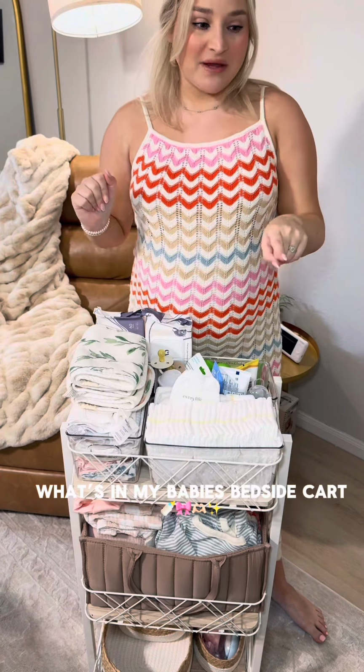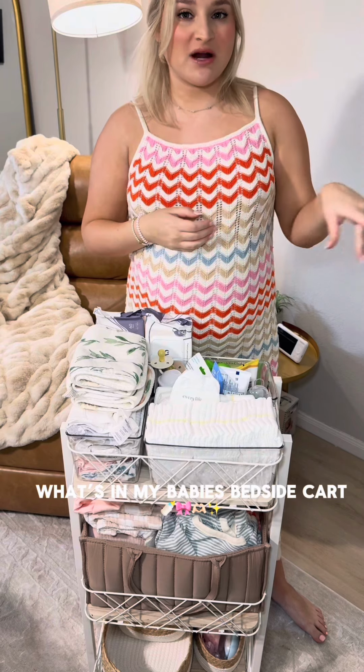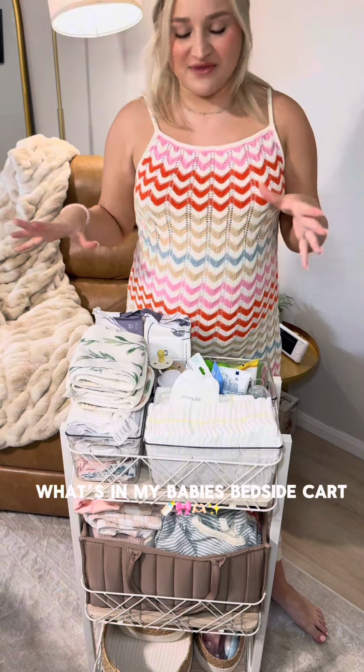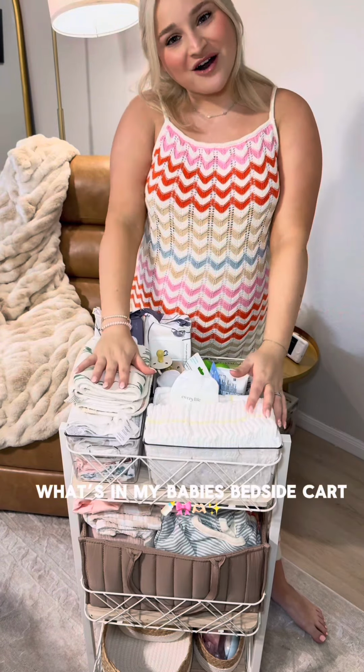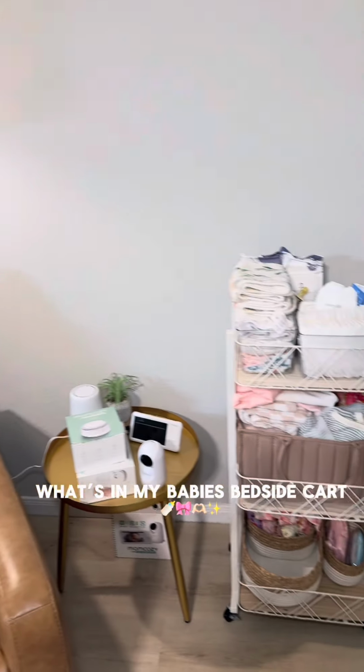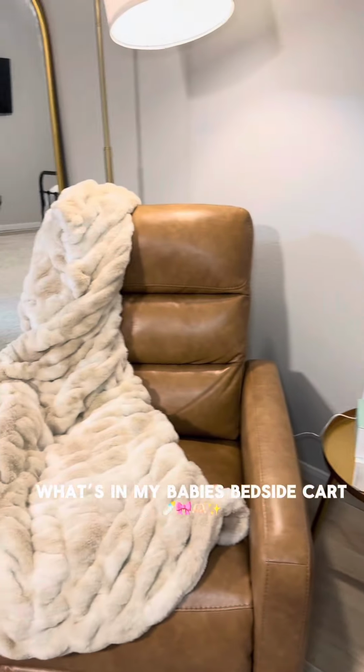I also have her Boppy next to my bed. And then my top drawer has some stuff for me and for her in it. If you guys want to see that, let me know. But it's kind of all the same things. But that is what I have in my little bedside cart that my friends made for me. I hope you guys enjoy. I'm just going to do a little overview for y'all. It's so cute. It turned out exactly how I wanted it.